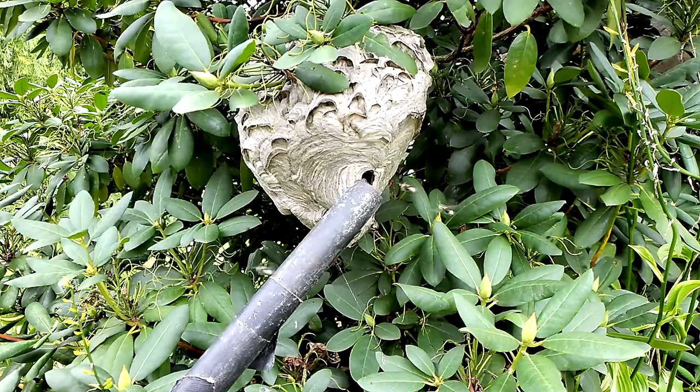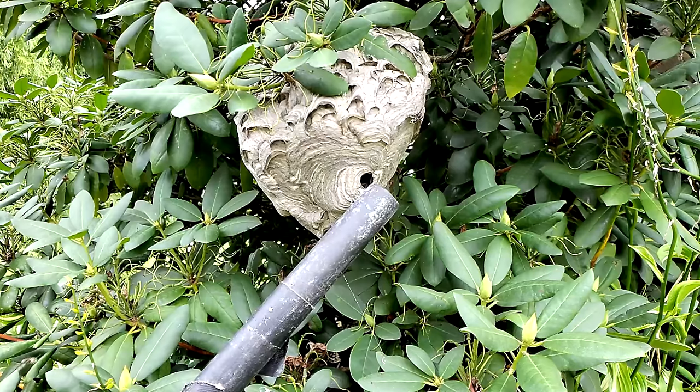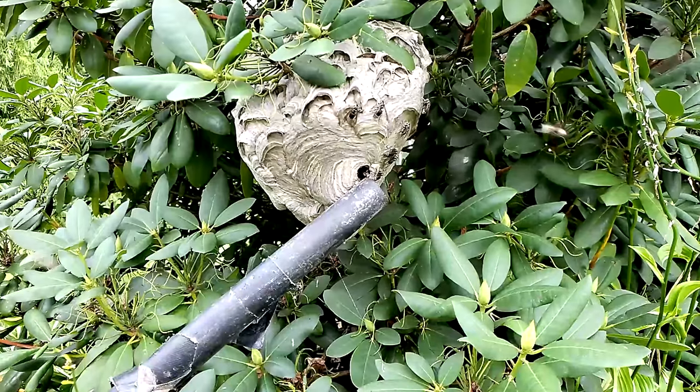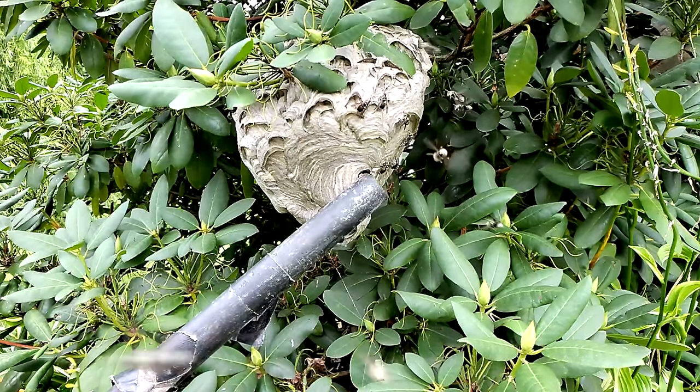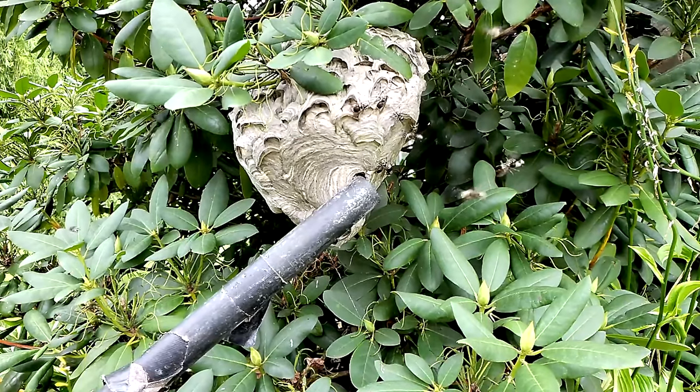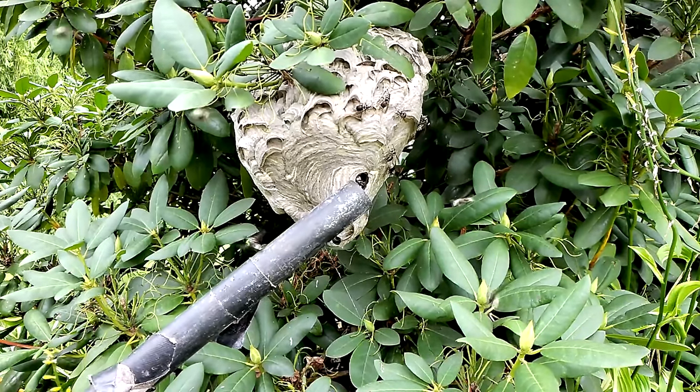Look at all of them. It works like a charm. It works so well every time. So that's why when people comment and they say, "Why hasn't he just put the vacuum nozzle right in the entranceway?" Because I'm not trying to suck the ones directly out of the nest. I mean, if they take off as they're trying to fly out of the nest, they're going to get sucked up too. But I'm mainly trying to get the ones that are swarming.